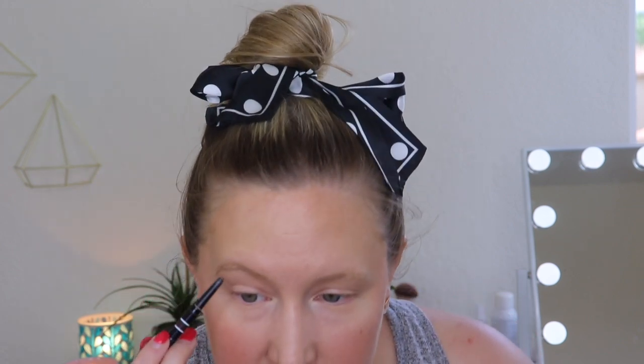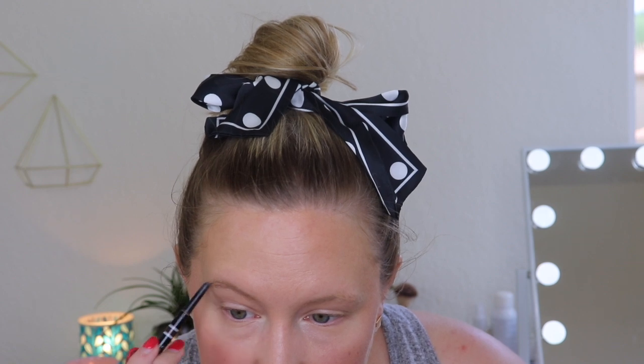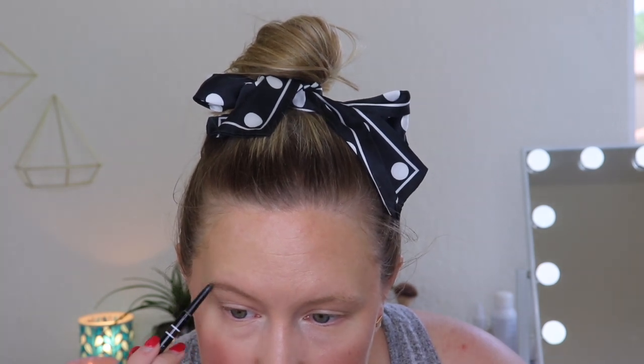So I kind of just trace my brow where I want it and then fill it in lightly. Like I said, I try and go light-handed since I do not have many brows to begin with. They're very blonde. Yep, so that's pretty much all I do, and then later on I'll put some brow gel in. So I'm just gonna do the other eye quick.